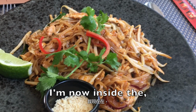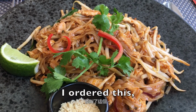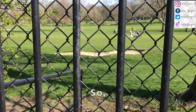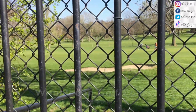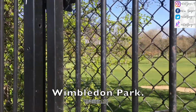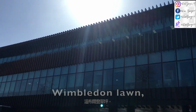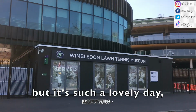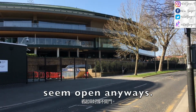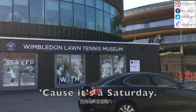So I'm now inside the Thai restaurant and I ordered this pad Thai noodle and it is now 12:30. So that is the Wimbledon golf course, but I'm trying to find the Wimbledon Park. Oh, so this is the Wimbledon Lawn Tennis Museum, but it's such a lovely day, I don't want to go in, and it doesn't seem open anyways, although it should be open because it's a Saturday.